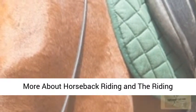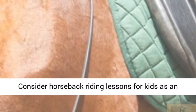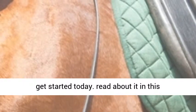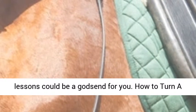Read more about horseback riding and the riding styles. View related posts below. Horseback riding lessons for kids. What to expect for a child. Consider horseback riding lessons for kids as an alternative fun activity for your kids. You can get started today. Read about it in this informative post for the parents of today's seemingly always bored kids. Horseback riding lessons could be a godsend for you.